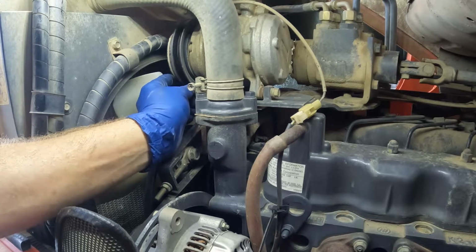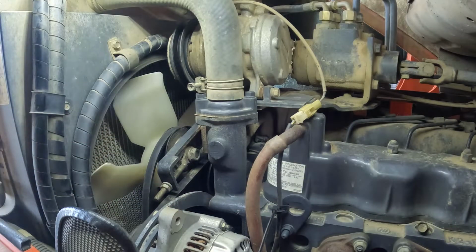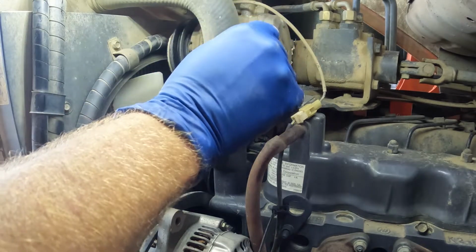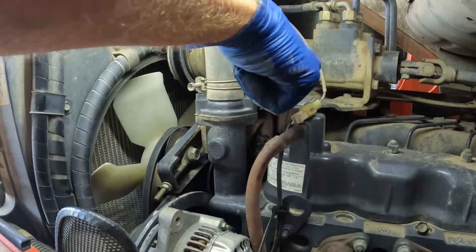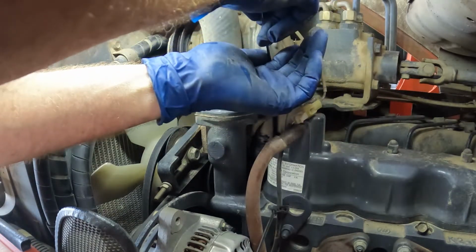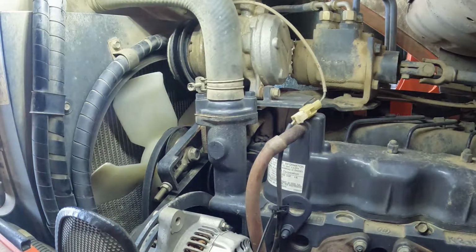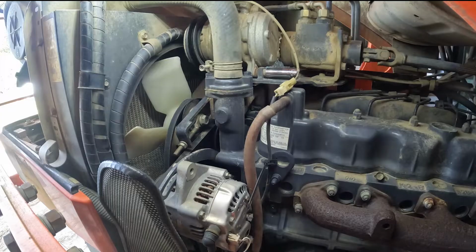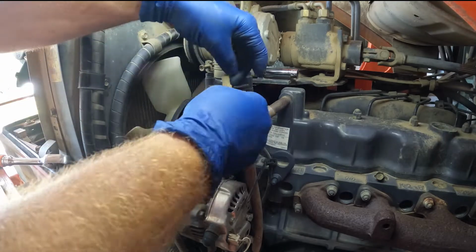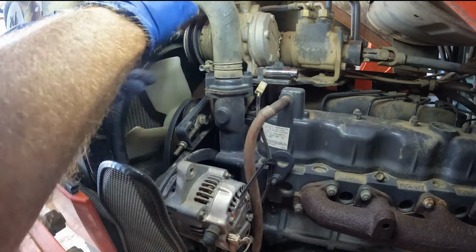We can tell this has never been off. I've had this for so long. I bought the tractor with about 100 hours on it, and I've had it for a long, long time. That's the wrong way. That's, okay. Oh my stars, it doesn't want to come off. All right, we gotta get a different one. Gotta take this electrical off before I smack it, which we all know I'm gonna do that. There we go. All right.